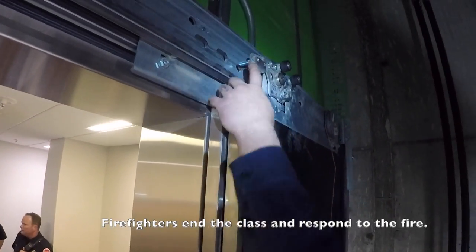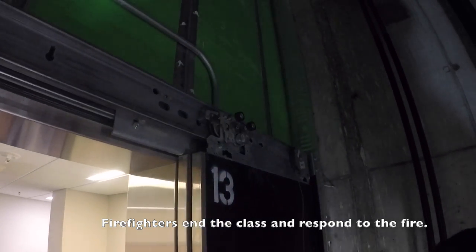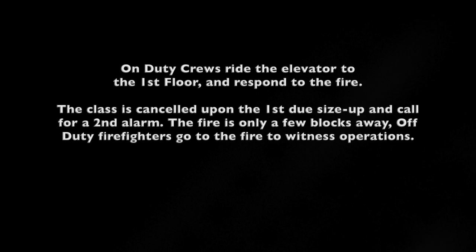We have a fire. Can we take this car over and take us to the first floor? We have a fire coming down. I want to roll.